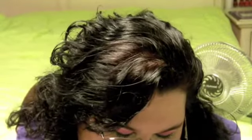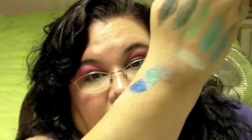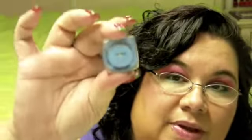And then I got Unicorn, which is the blue one. Isn't that pretty? That's the Unicorn blue. Very, very pretty. I can't even describe the way these things shimmer and just enhance and complement her eyeshadows. Black Magic. This is Unicorn.